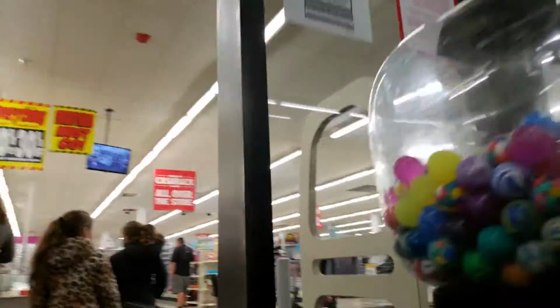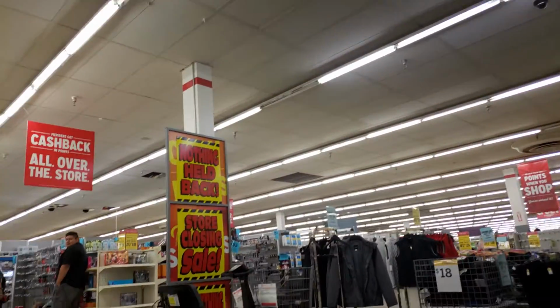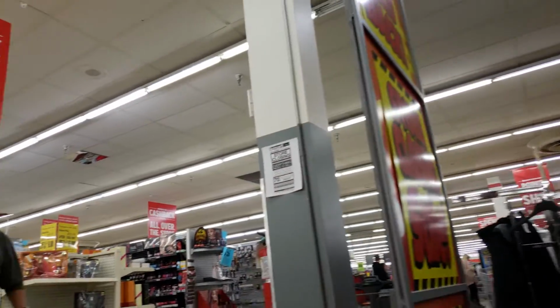After we take a look at the inside here, we'll go around and check out the outside, the old auto center and garden area. At this point, the store was still fairly well stocked. In fact, it was one of the better stocked of any operating Kmart I've seen lately.